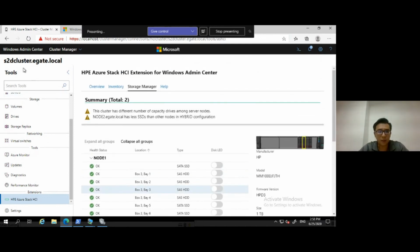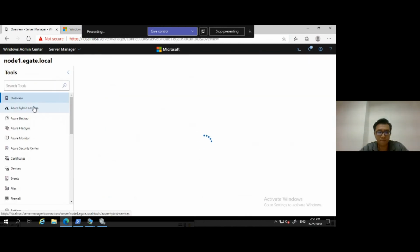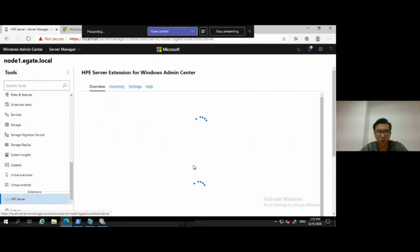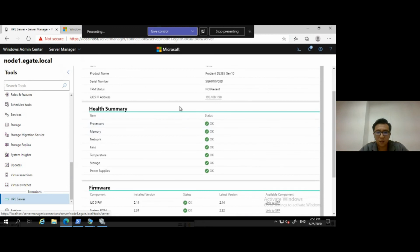This extension is about the cluster. How about for the individual node server machine? There's another extension for the individual nodes. From here, it is more informative on the individual node. You can see the product serial number, the iLO IP address, the processor status, all the hardware status, and the firmware.